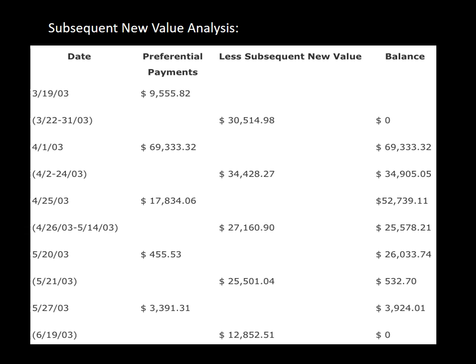Hopefully the spreadsheet will clarify it a little bit. So the vendor received the alleged preferential transfer on March 19th, '03, $9,055.82. Then it transferred new value for which it wasn't paid. In other words, it supplied product and it was never paid for it. The amount of $30,514.98. So that set off the first transfer.